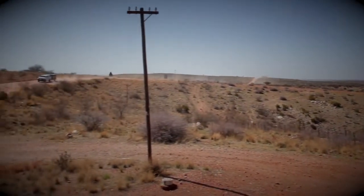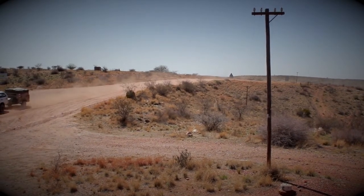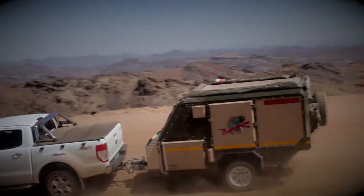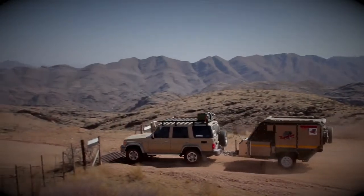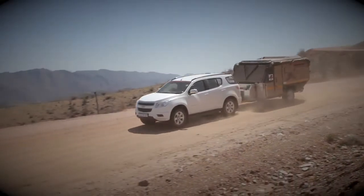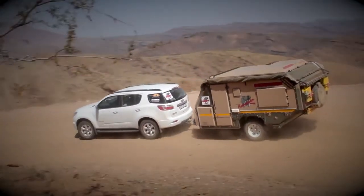Talking about 4x4s, the convoy consisted of a mixed bag of hardware. There were 2 Toyota Hilux double cab D4Ds, no less than 3 Ford Ranger 3.2 TDCIs were also in it to win it. There was a big Land Cruiser 76 with a powerful V8 D4D diesel engine with another companion in tow, and a new Chevrolet Trailblazer, towing the big daddy of Conqueror off-road caravans, the Commander.